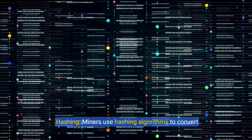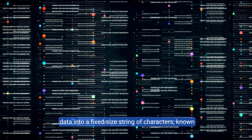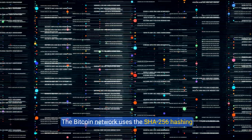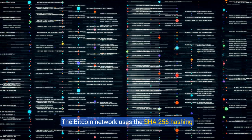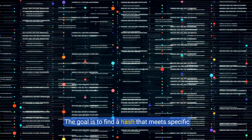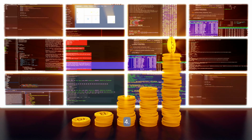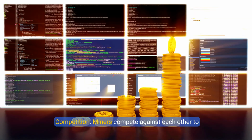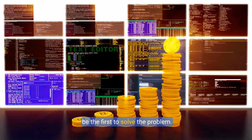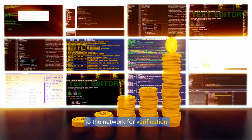3. Hashing. Miners use hashing algorithms to convert data into a fixed-size string of characters, known as a hash. The Bitcoin network uses the SHA-256 hashing algorithm. The goal is to find a hash that meets specific criteria, making it challenging to achieve. 4. Competition. Miners compete against each other to be the first to solve the problem. The first miner to succeed broadcasts the new block to the network for verification.